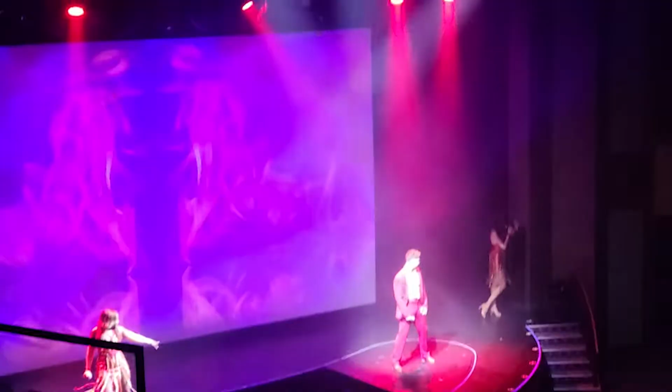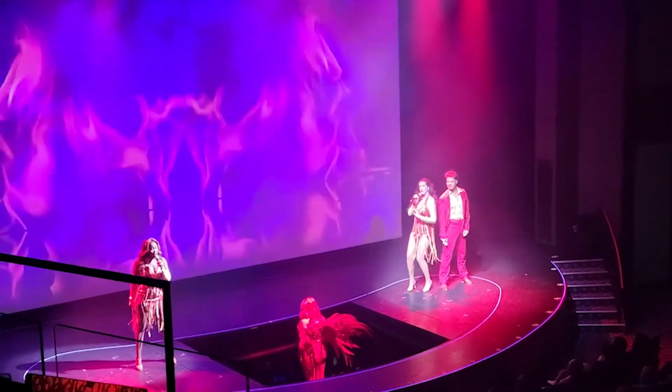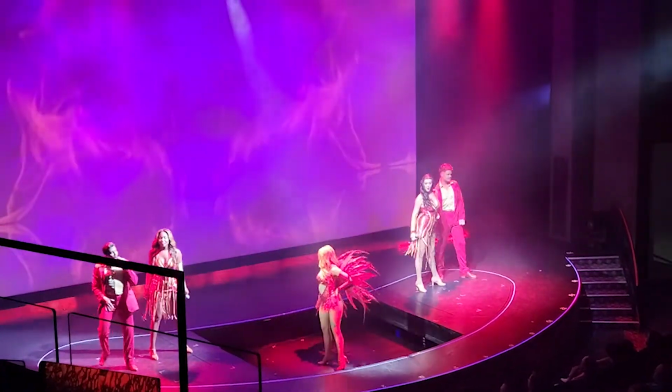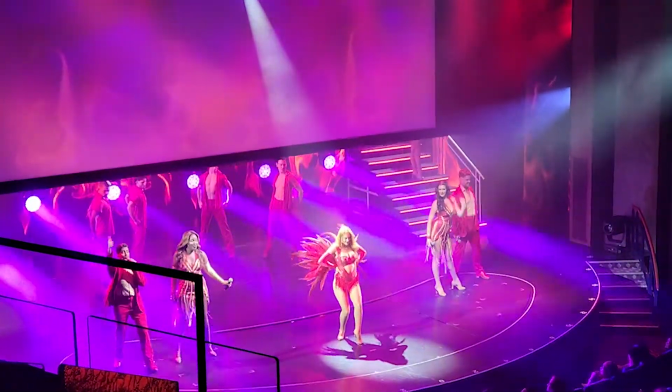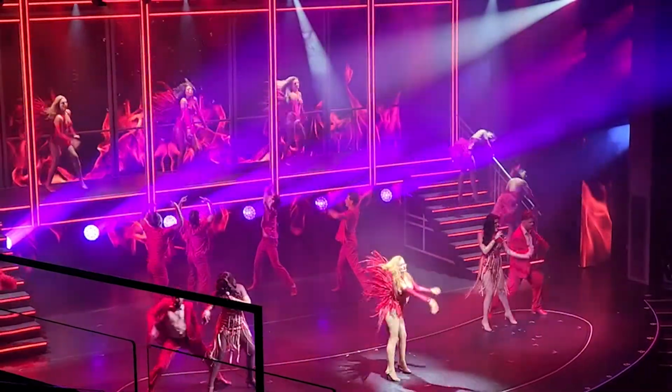And now going back to entertainment in the cruise, what we've got here for entertainment is Showgirl. It's a thrilling multi-sensory experience that uses bar racing choreography and cutting-edge lighting and video effects as well.